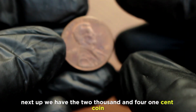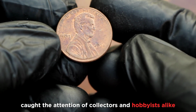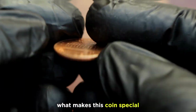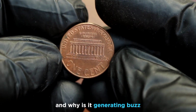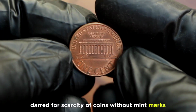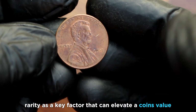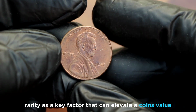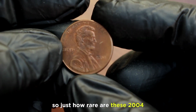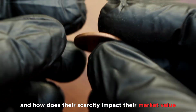Next up, we have the 2004 1 cent coin. Without a mint mark, it has caught the attention of collectors and hobbyists alike. What makes this coin special, and why is it generating buzz in the numismatic community? The scarcity of coins without mint marks often contributes to their collectability. Rarity is a key factor that can elevate a coin's value.